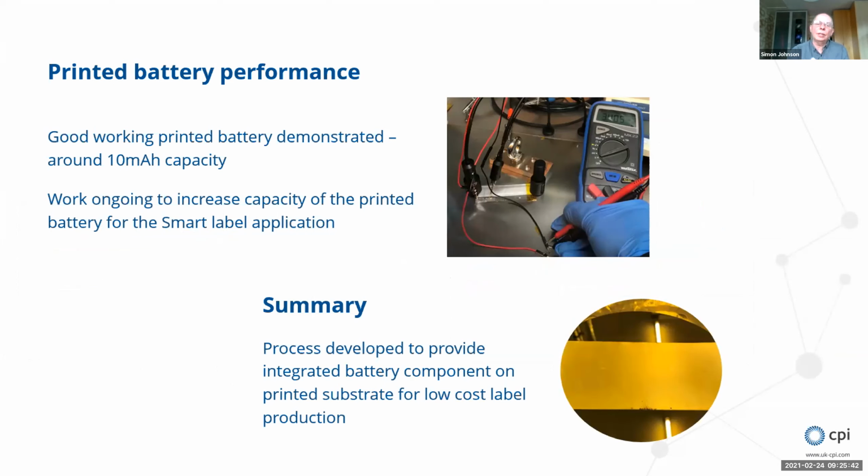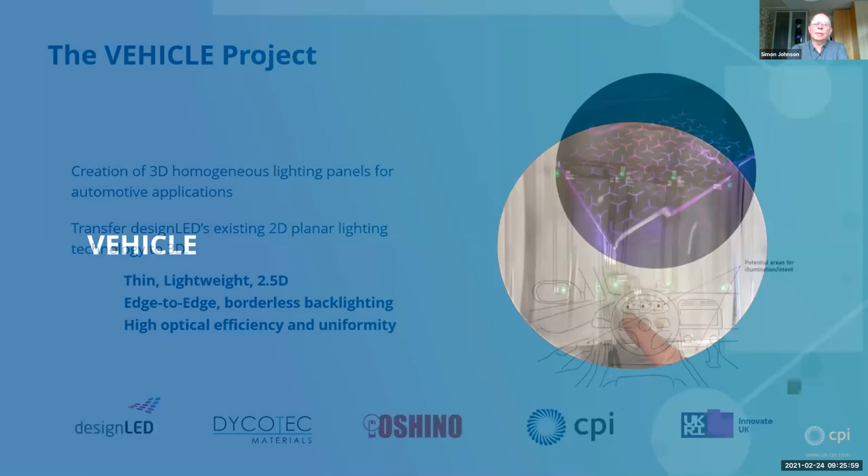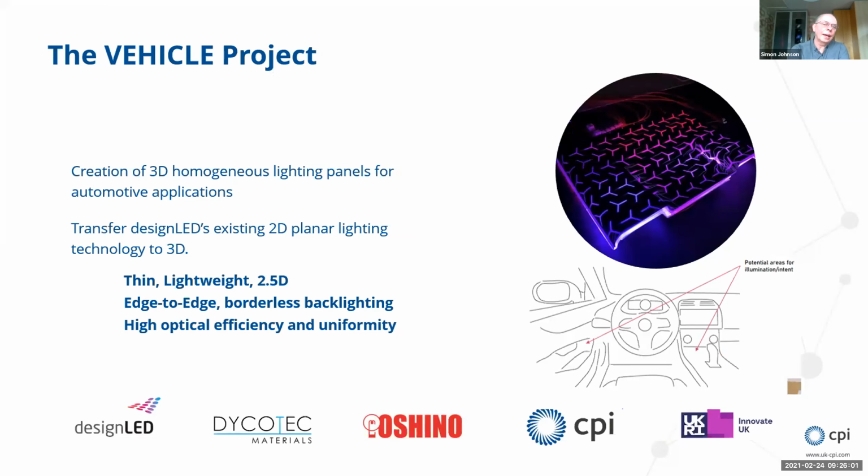But again, a genuine application where a company is needing to use this flexible electronics approach, and there are some interesting challenges that are being solved as we go through these different projects. And then the final one I want to illustrate in a little bit more detail was a project called Vehicle.